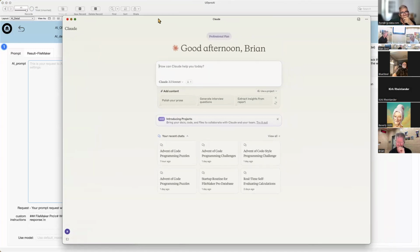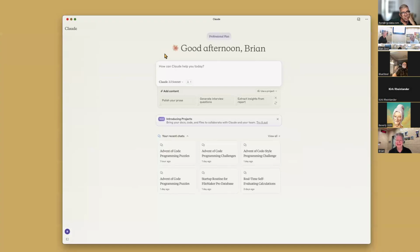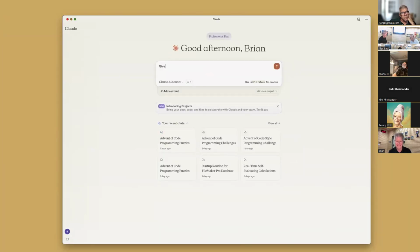Well, they just came out about 5 days ago with 3.5 Sonnet. And so we're going to use that now. All right. And so what I want is I want to ask, and I say, give me an example of an Advent of Code challenge.